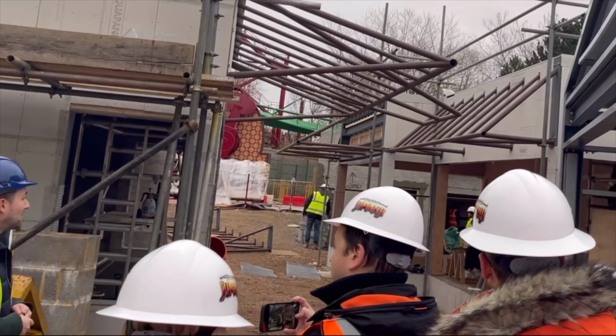That'll make me feel sick. I'm not keen on backwards coasters as it is. Oh, that's nice. Back into the station. We're in the station. The station looks really, really cool.